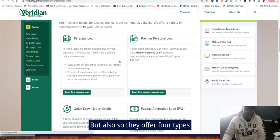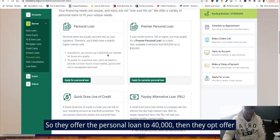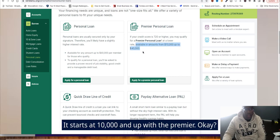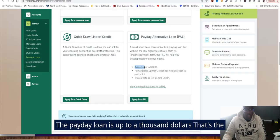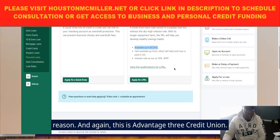They offer 4 types of personal loans and lines of credit. They offer the personal loan up to $40,000. Then they offer the premier loan, which starts at $10,000 and up. Then they offer the line of credit as well as a payday loan, which is up to $1,000. And again, this is a Vantage 3 credit union.